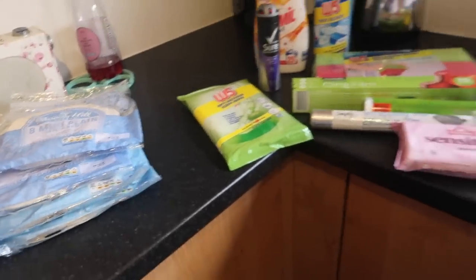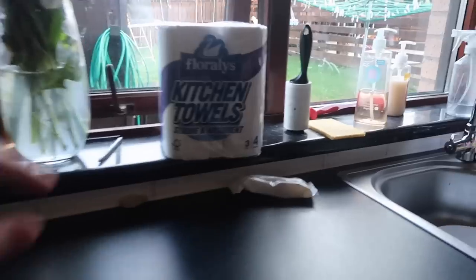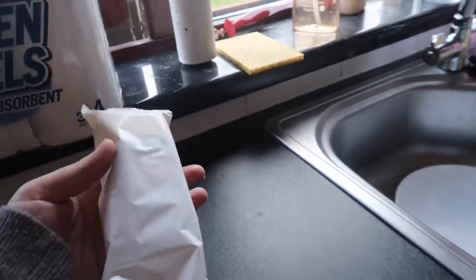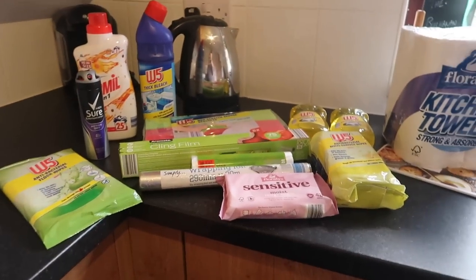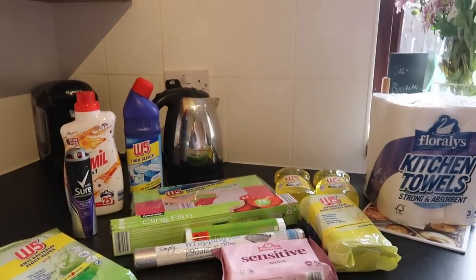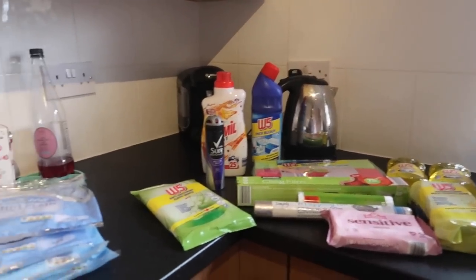Now onto my non-food stuff, and my kitchen rolls I was balancing you guys on, and an ice cream that has melted. So yeah, let me show you guys what I got non-food wise. I needed a lot this week. Normally I'll buy one non-food item, but this week I needed everything at one time.